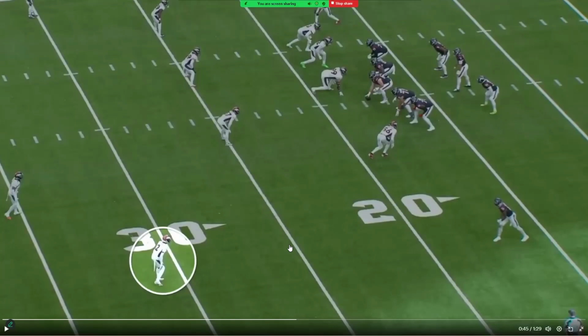He's very relaxed in his back pedal, and as a corner, if you can be relaxed in your back pedal, it's going to take you a long way. And another thing that I mentioned is he doesn't let the wide receiver close space. So let's watch how he defends this curl route up against Nico Collins.